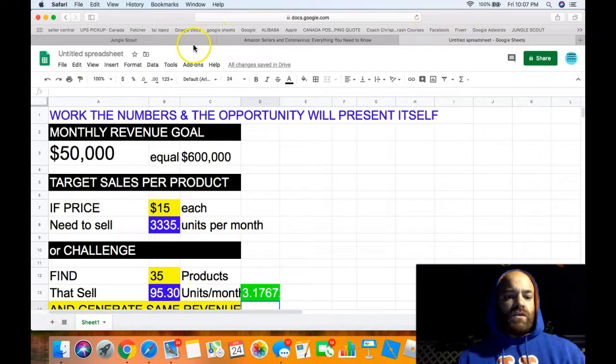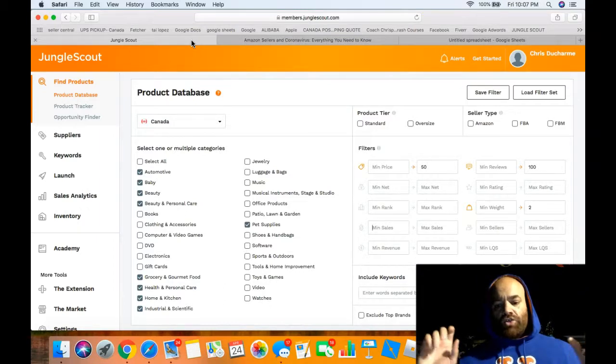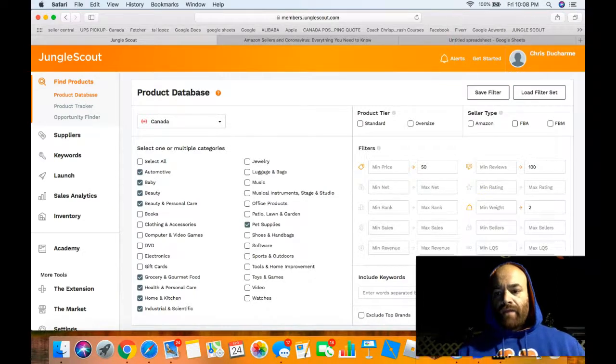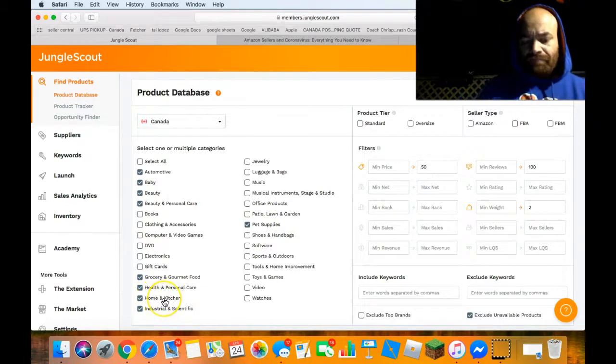What do we need? We need the Jungle Scout tool. We need to pay for this tool. It has filters, and what the filters do is they filter through all of the products on Amazon based on the criteria that you input. I've put in the categories, the essential ones that you can send to Amazon right now. I've added in automotive. I've added in home and kitchen.